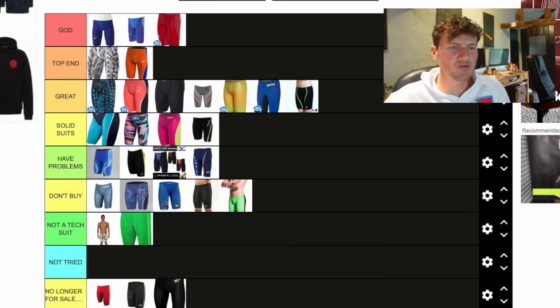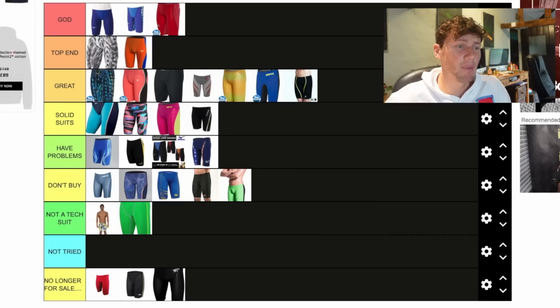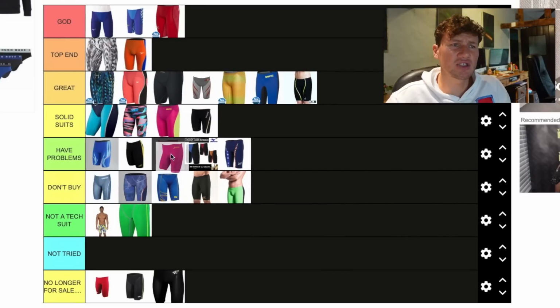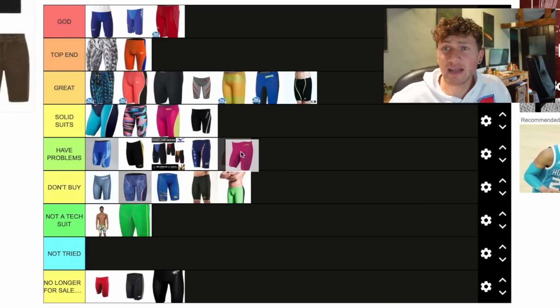And let's just roll through. For some reason I've got each suit twice. I imported them wrong. Don't hate me. But we have the Finis Fuse. And this is a solid suit that goes in the has problems tier because it's a little thicker, you know, standard of a budget suit.